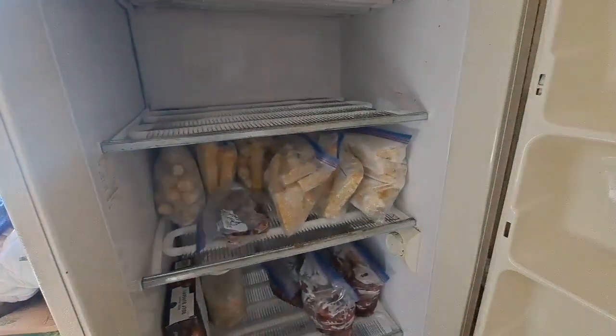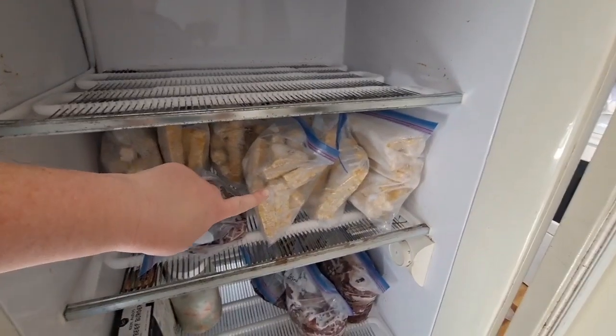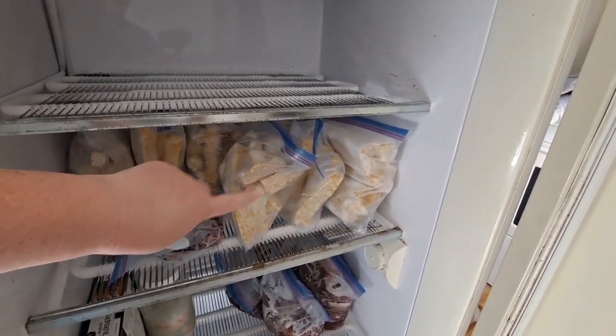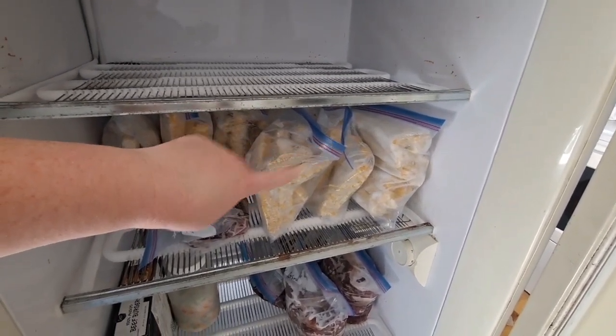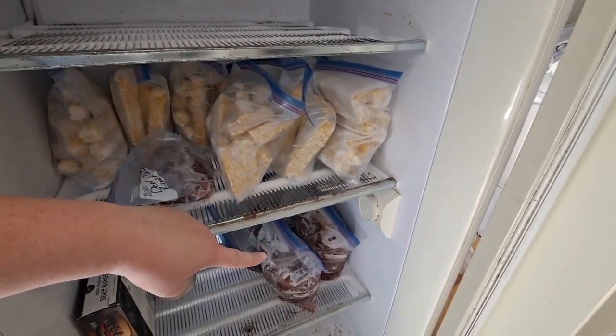Alright, so we've still got some stuff in this freezer that needs to be moved over to the other freezer there, but all this corn cob I'm going to put in the refrigerator today and let it thaw out. This weekend I'll make corn cob jelly and I'll make corn cob stock to use for pepper jelly. I'll move that to the other freezer.